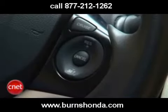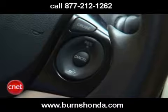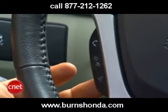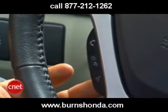On the right-hand side of the wheel is a similar controller for cruise control, and then down here I've got my hands-free calling and my voice command button, which still remains kind of separate in a Honda, which never made any sense to me. This also doesn't make any sense.